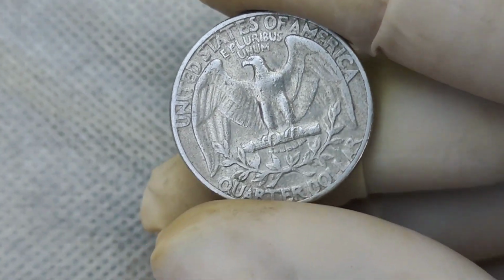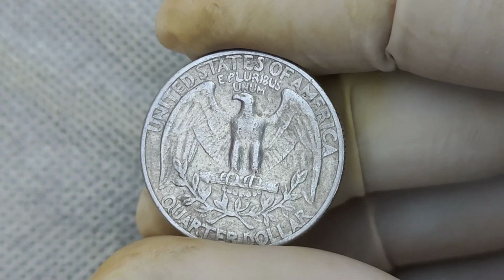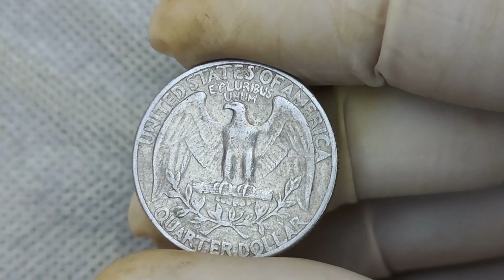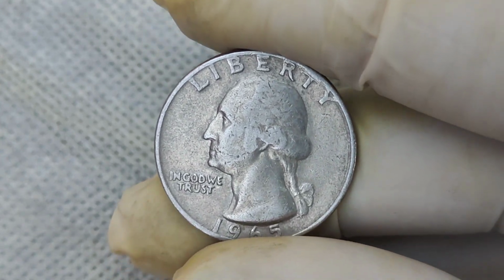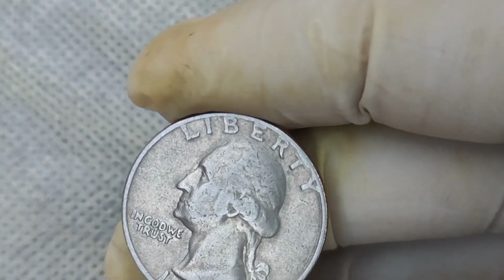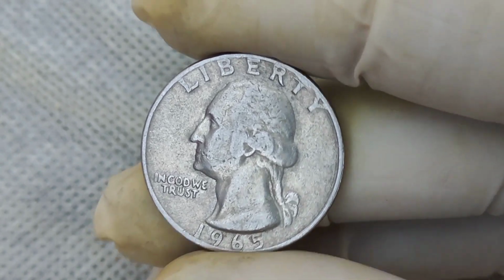In recent years, some of these error coins have been sold for over $1.8 million. Yes, you heard that right, $1.8 million. But that's not something you'll find every day. The exact details of these rare coins vary, but the key factors are the minting errors, such as over or understriking, and their incredible condition.